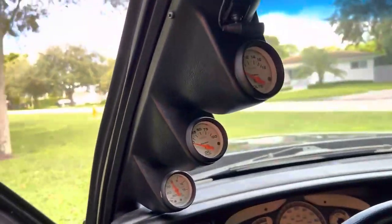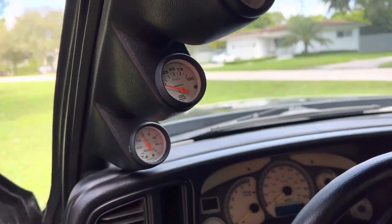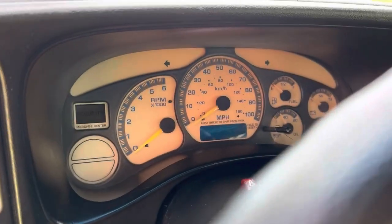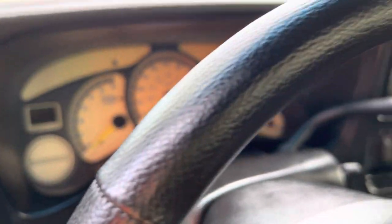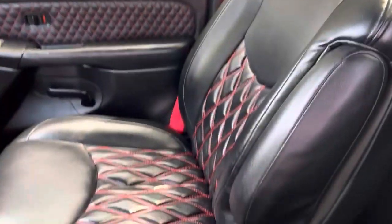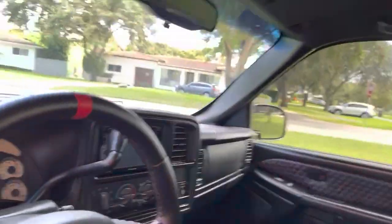It's got the gauges up here for your oil pressure, your boost, and the volts. You see there, those have been upgraded as well. It's got a nice Pioneer double-din radio. The seats have been reupholstered in leather. Red seat belts, red stitching, and the red SS Silverado on the headrest.